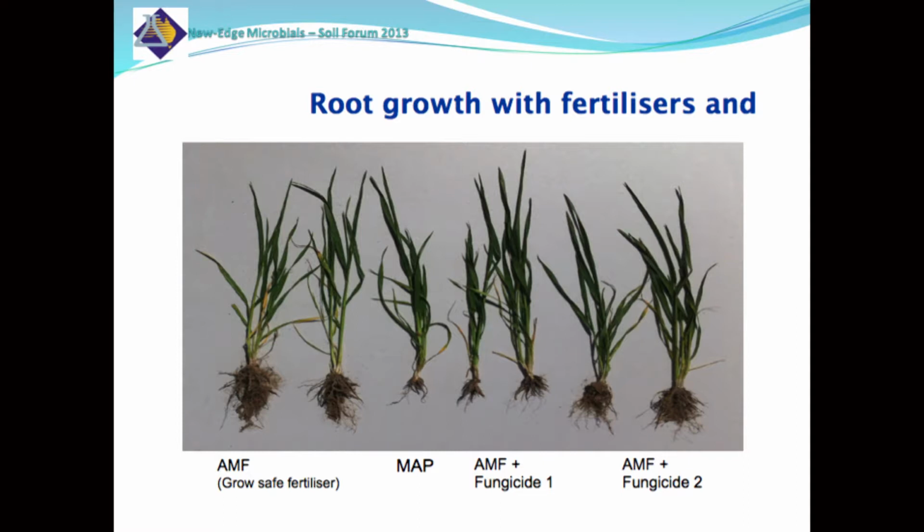We've got, and this is a replicated trial, and it was independently done, and the photo is representative of what the plant looked like in those plots. The MAP had Jockey on it. The fungicide 1 is Jockey, and I think fungicide 2 is Amistar. And you can see that some plants, or the MAP, has a much less developed root system. That's fine in a normal year. It's when you have a drought and you're struggling for moisture that you'll get a yield reduction with that system, and the Australian Mineral Fertilisers comes over the top.